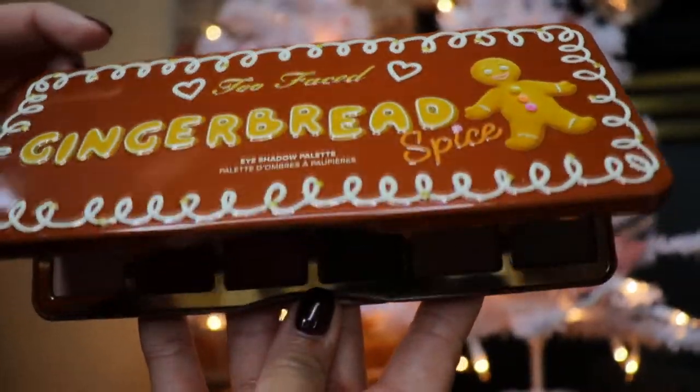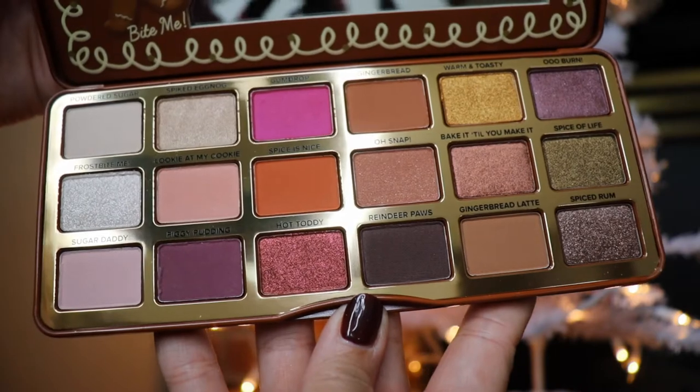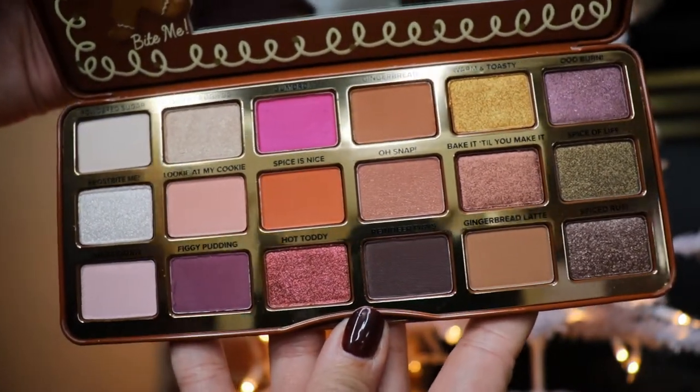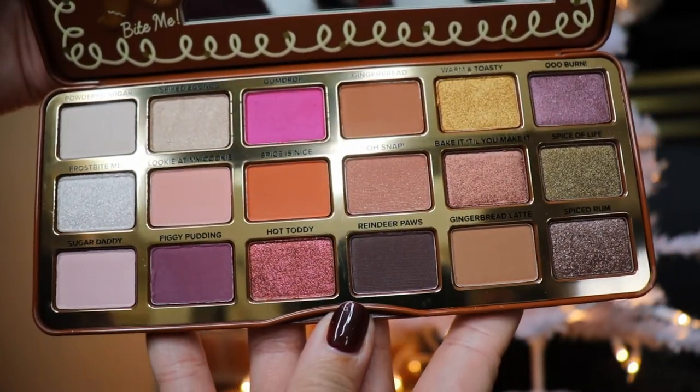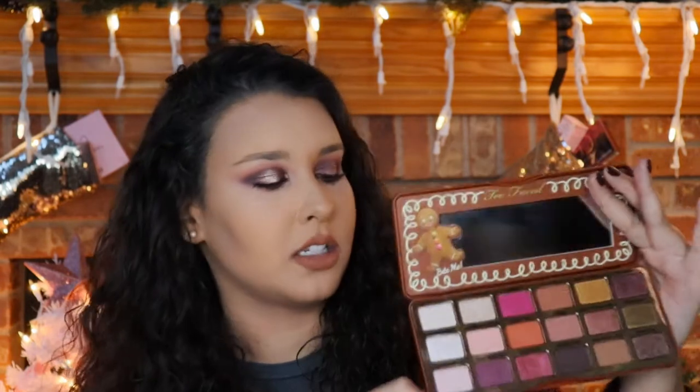So this palette comes with 18 shadows and it retails for $49. So there's a nice mixture of mattes to shimmers in this palette. And they're supposed to be very creamy, blendable, and smooth. And I think that's very much the case. So we can kind of go through, I have some swatches of every single one.